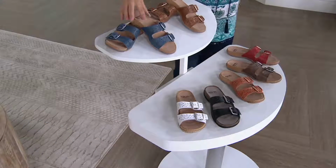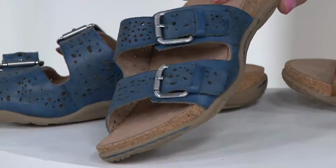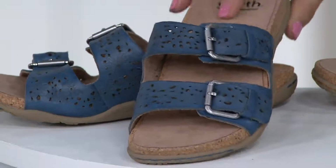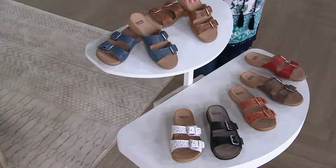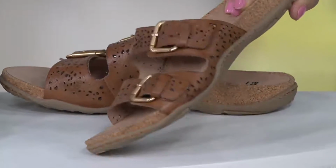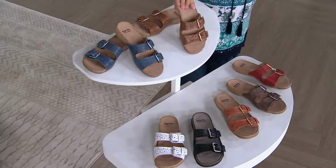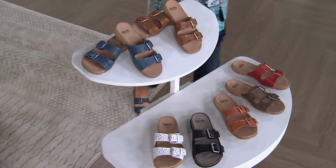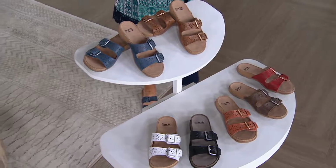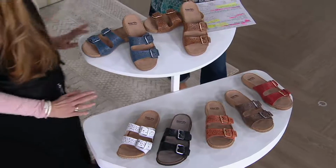Then another very popular color is going to be your blue, and that is sort of a blue denim shade. That has silver tone hardware. And then here's the alpaca that Jane's wearing in the gold tone. There you can see how absolutely beautiful. Medium or wide, exclusive. That's why you shop with us here on QVC, to get that Earth brand. It's called Sand Antigua.